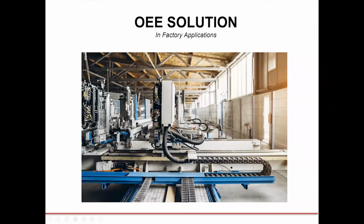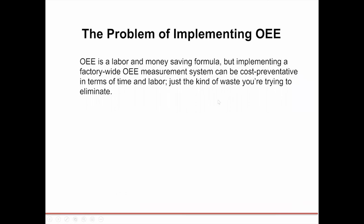Okay, so now we're going to be talking about our OEE solution. And we have an example of a system that measures and displays an OEE score. It's a solution that we developed at ICP DAS as a proof of concept and was designed to address one specific problem. The trouble with OEE isn't understanding the jargon and formula, even I can do that.